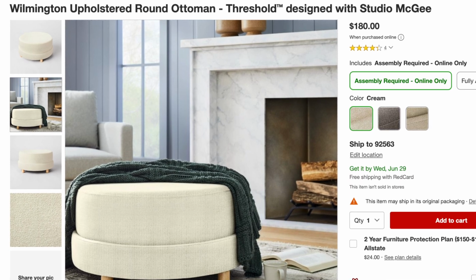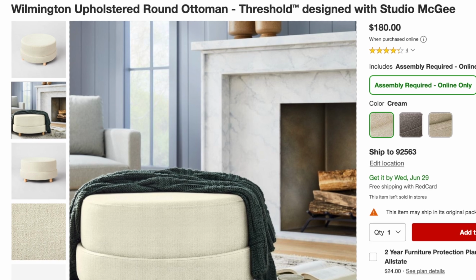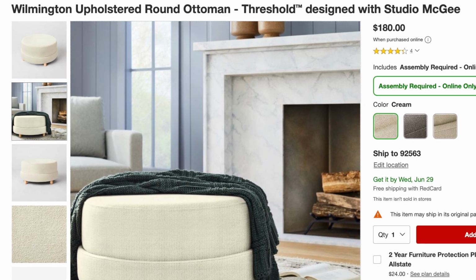They have it in 3 different colors. So they have it in cream, in gray, and also linen. I personally would go with the gray or the linen. Probably gray for anyone that has kids because you probably won't be able to see much of it getting dirty. The fabric is a little questionable. I feel like they could have gone a little bit more on the boucle side and make it look a little bit more designer-like, but I mean, it works and it's a pretty good price. It's $180, which isn't too bad.